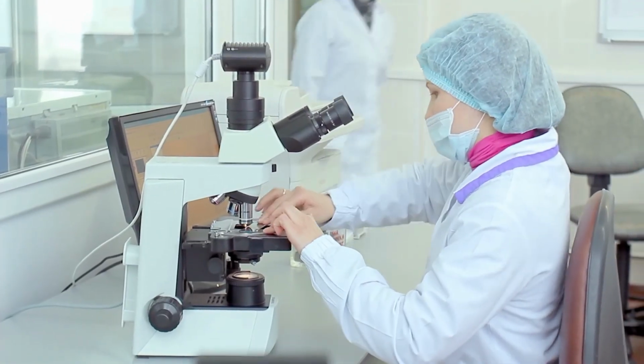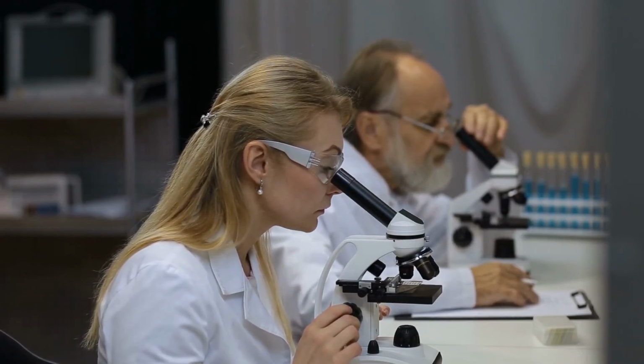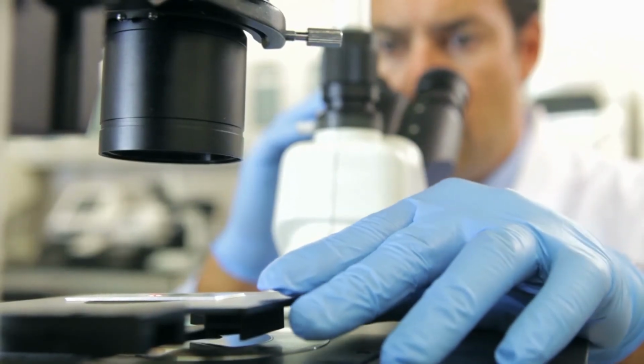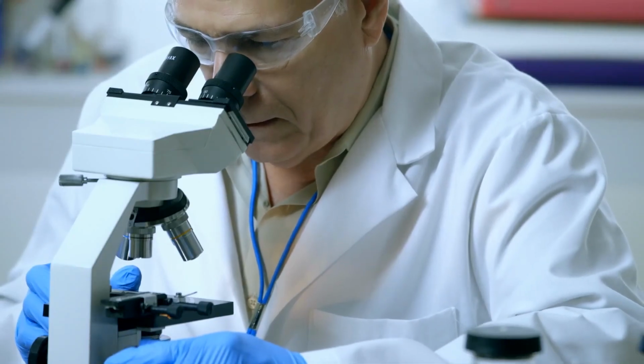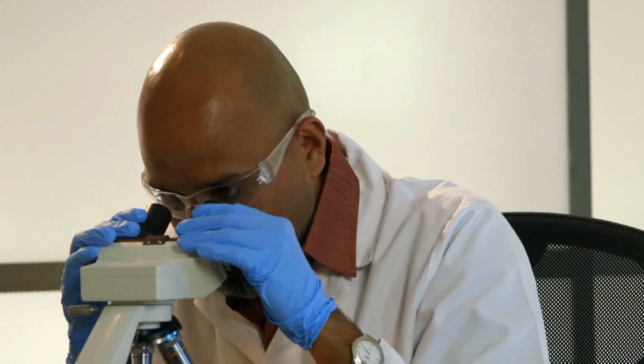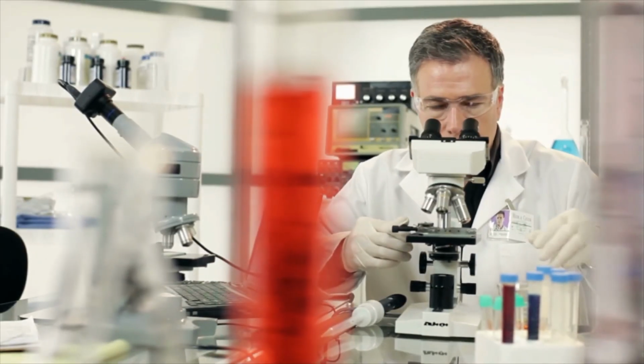Perhaps the most exciting thing about the history of the microscope is that it's a testament to human curiosity, ingenuity, and our unending desire to explore and understand the world around us. So next time you look through a microscope, take a moment to appreciate the incredible journey that led to its creation and the countless discoveries that have been made possible because of it.